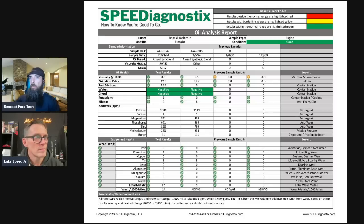Right. And he's got no water in there. He's got no glycol in there. No, everything's great. Yep. And we see too, one of the things that kind of pops up on higher mileage cars, if people haven't been doing maintenance on their cooling system properly, we're seeing some head gasket leaks.